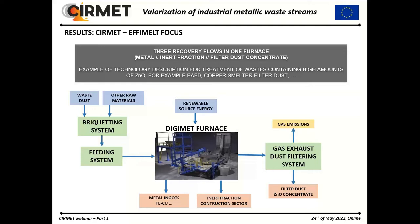And taking care of these wastes, of the situation of the industrial wastes containing metals, the main focus is to develop the solution, the tool, to recover the valuable elements in three potential flows, in one furnace, in a single step. That is, to be able to recover the valuable elements in the metal fraction, as filter dust concentrate in the filtering of the exhaust flue gas, and also as inert fraction as a result of the slag, which is the part that is not metallic and that is not gasified during the process.